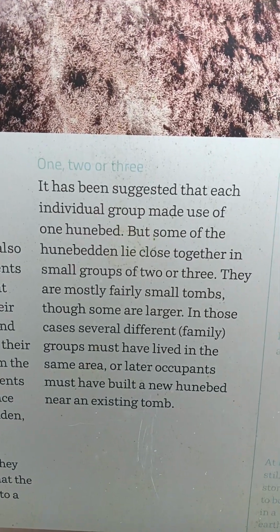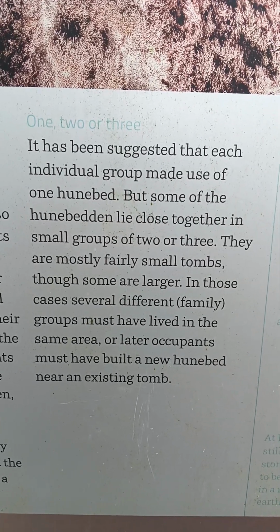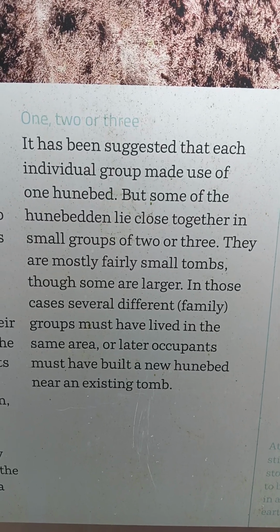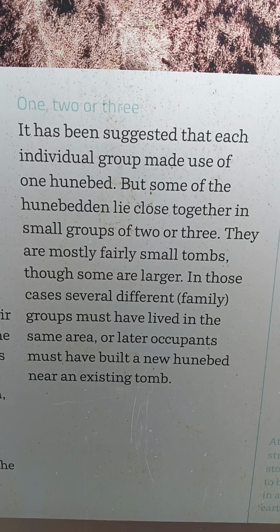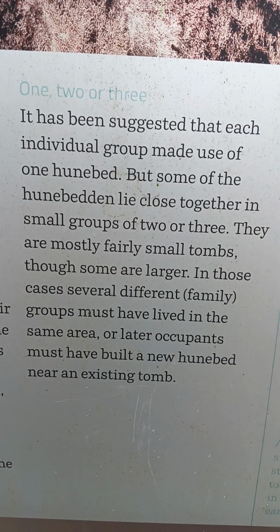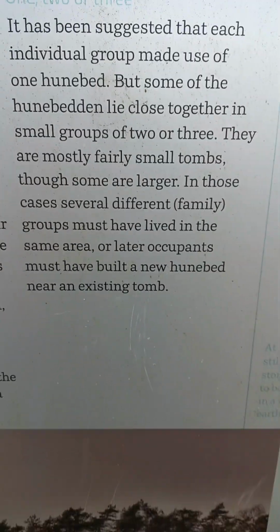It has been suggested that each individual group made use of one hunebed, but some of the hunebedden lie close together in small groups of 2 or 3. They are mostly fairly small tombs, though some are larger. In those cases, several different family groups must have lived in the same area, or later occupants must have built a new hunebed near an existing tomb.